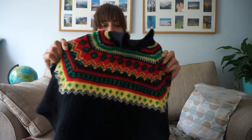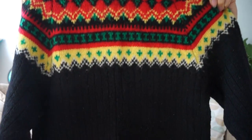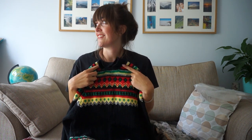Now I found two of these. Obviously I'm not going to show you twice because that'd be silly. I know it's not the weather again, but black fur-out hand-knit jumper. Now it's got a great print to it. Long sleeves. I found two of these, so you can literally do his and her jumpers. I love it. I am obviously totally going to try and get Anthony to do that.